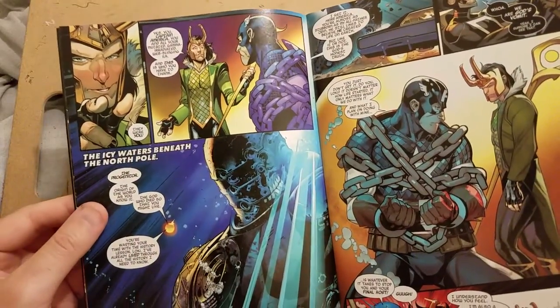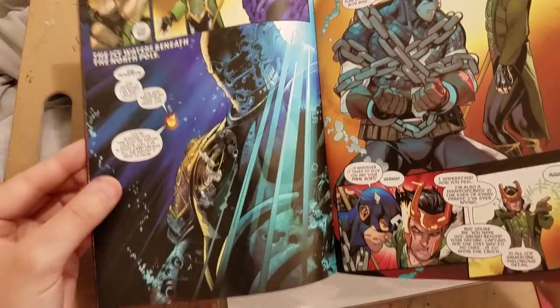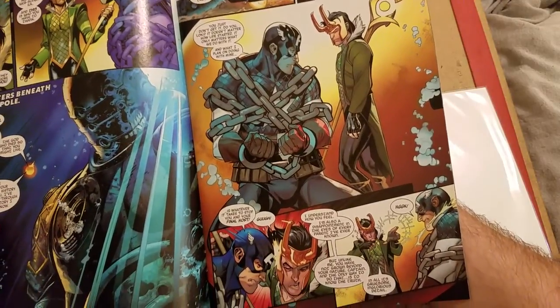This is so bold. I love the thick lines, and it's very stylized, but it's unique.